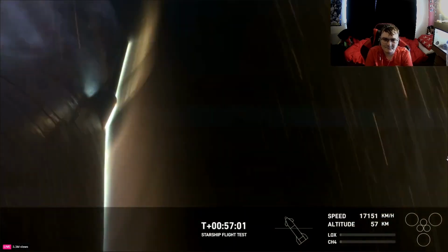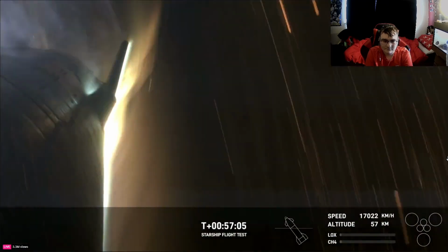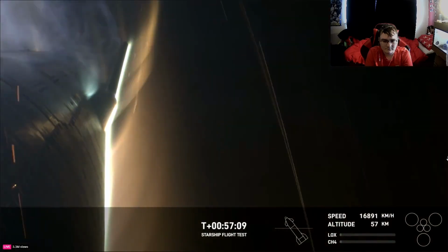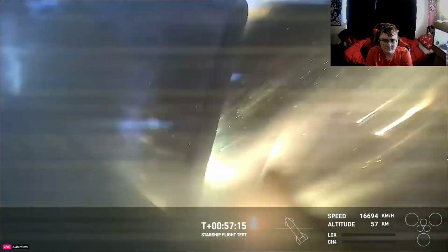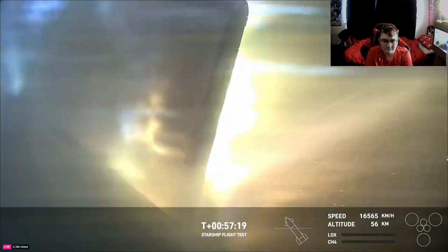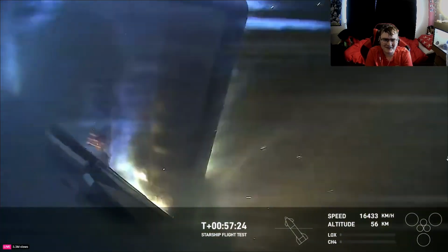If you keep an eye on our speed, the speed is dropping. We're hitting the thicker part of the atmosphere now. The speed's going to start dropping precipitously. We're going to start getting transonic pretty soon, and then after that we'll get into subsonic, where we're moving less than the speed of sound. But wow, what a light show so far! Oh man, this is just incredible.